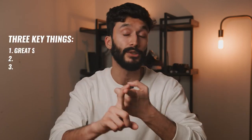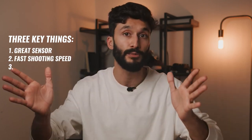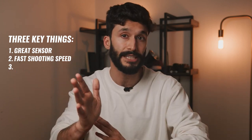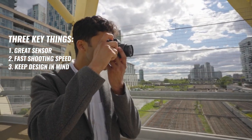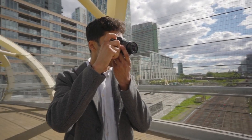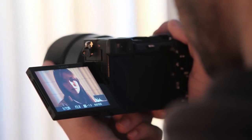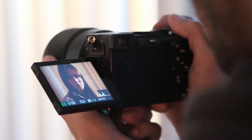But overall, if you want a good photo camera, remember these 3 things: a good sensor, high resolution, and fast shooting speed if you're shooting fast moving action. If you're not, you can go with something a bit slower like 5 or 7 frames per second. And most importantly, keep the design in mind. If you're someone that wants a camera every single day with you, take everywhere with you, keep a small camera like the Canon M50, but if you're okay with bigger size because you're more serious about your photography, look into a full frame camera because you will get much better image quality.